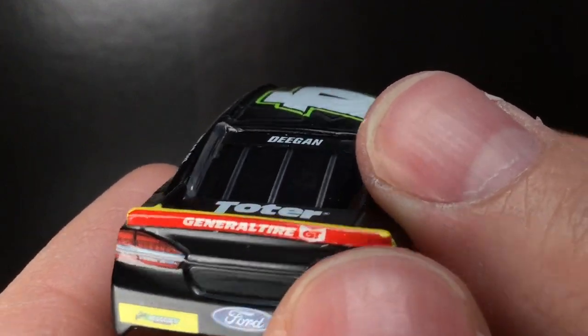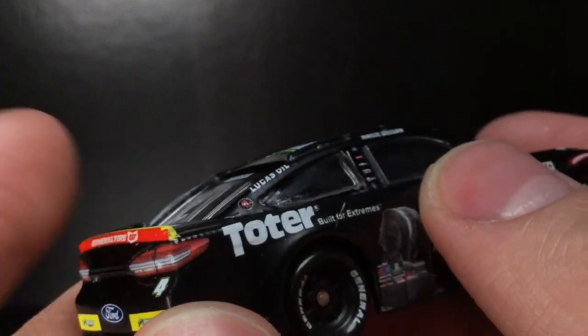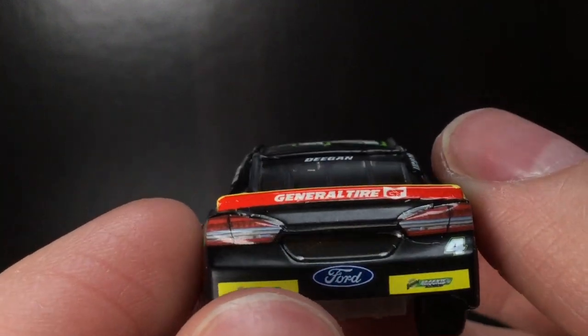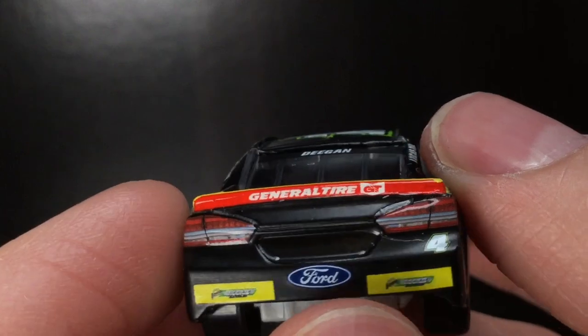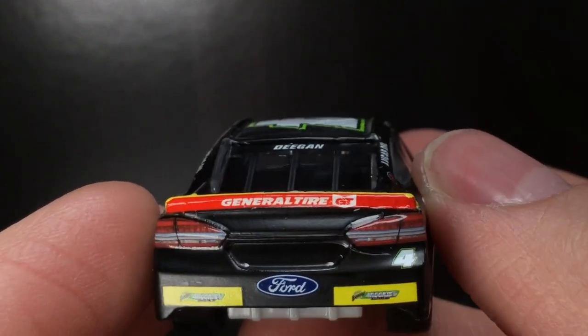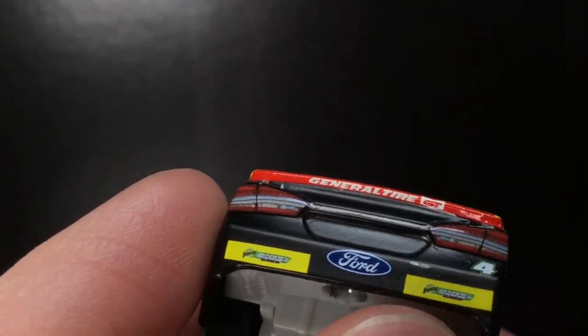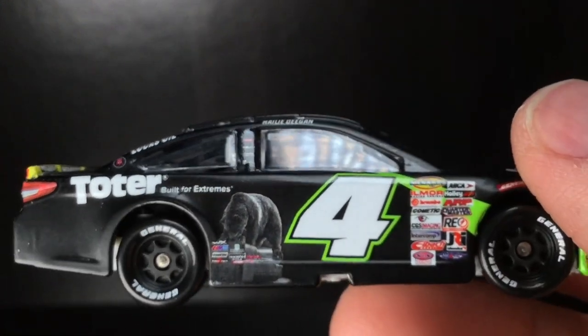Got General Tire GT right there. On the other side, you got Menards. Obviously, the spoiler is a little shorter than what they actually run, so they kind of had to squinch the logos in to get it on, as they run a taller spoiler in the ARCA series. Got the number four right there, Ford. I love the texture of this car, man. Look at that beautiful, kind of a satin black race car.